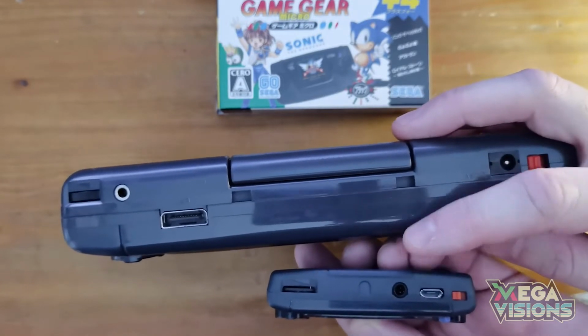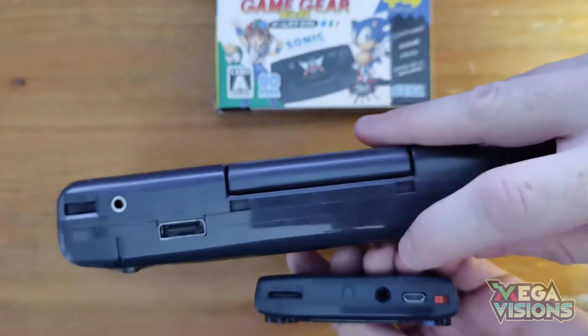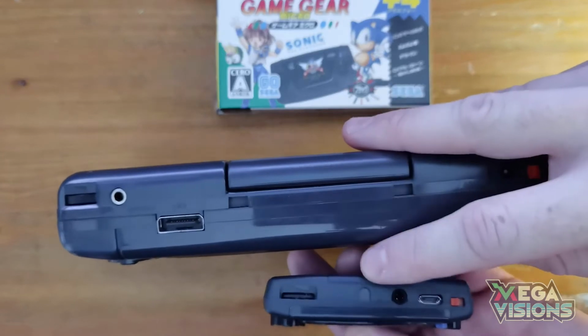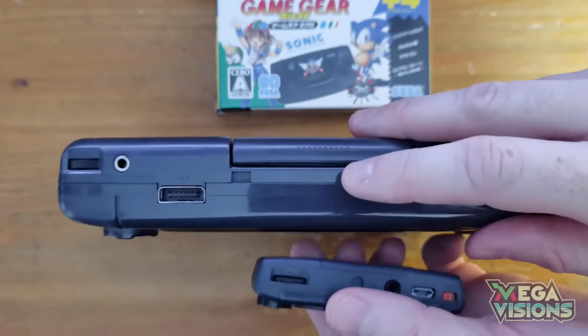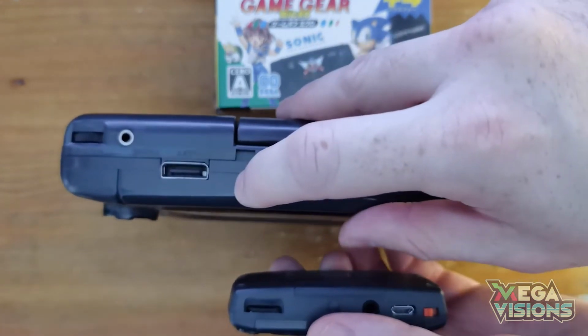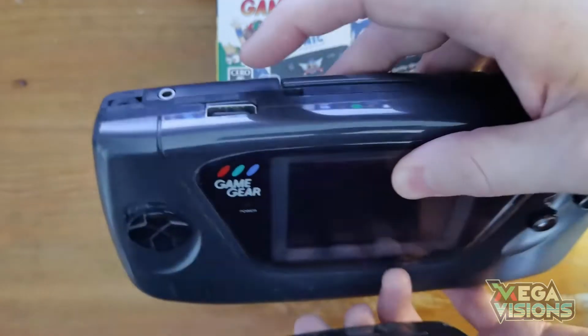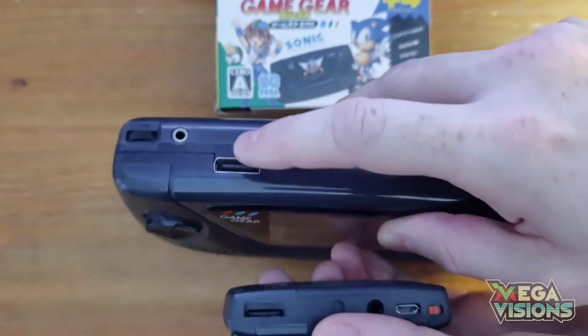Now that's interesting. They've actually moved the headphone socket. The headphone socket on the original was over here. It's over here on this one. That's the cartridge slot for the original one. This one doesn't have a cartridge, but as I mentioned before, it's actually got a sort of fake cartridge in there. Then on the original one, you have an extension. It's like a networking cable almost that you could plug in to connect to other Game Gears, so you can play 2-player games.